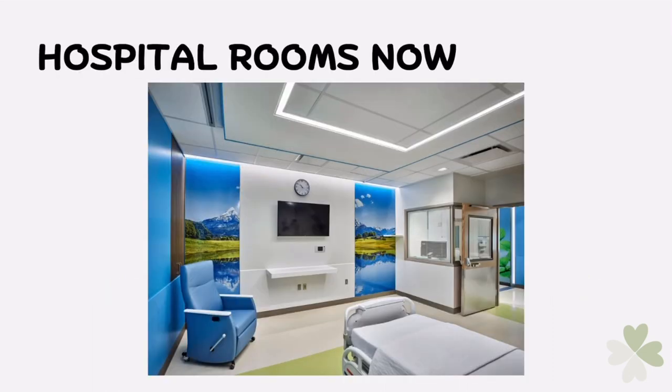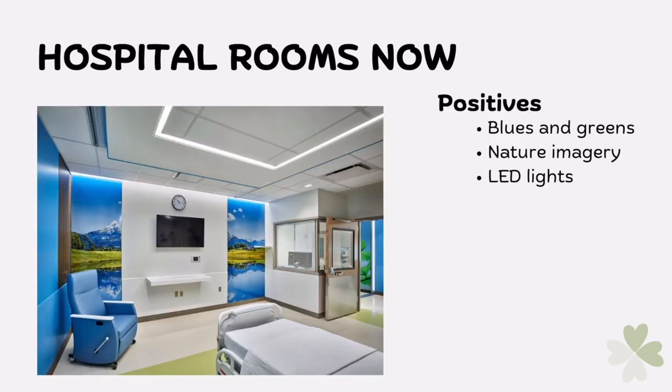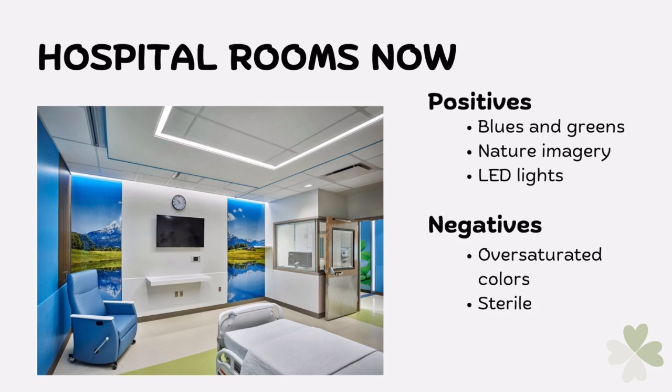Now, starting off, let's take a look at hospital rooms right now. So this is one hospital room that I found online, and some of the positives with this is you have the blues and greens, so the natural cool colors, you have the nature imagery on that one wall, and you have the LED lights, which really give a bright environment. However, some negatives that these do have is there are very oversaturated colors, so they're not really conducive for relaxation. They just kind of hurt your eyes. And it's also a very sterile environment. There's not really any comfort to this room. It's just kind of bland.